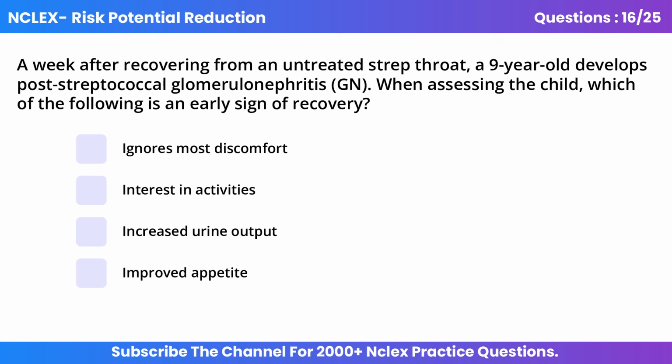Question 16. A week after recovering from an untreated strep throat, a 9-year-old develops post-streptococcal glomerulonephritis, GN. When assessing the child, which of the following is an early sign of recovery?